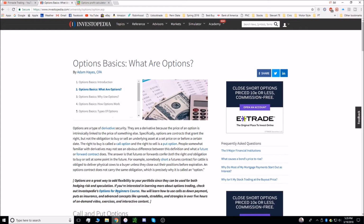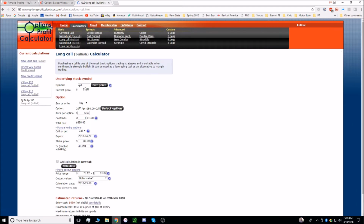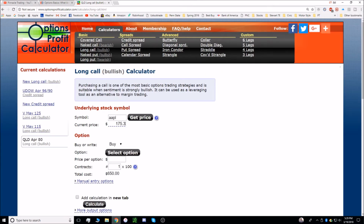Before we do that, you want to see how profitable an option actually is before you buy it. Just so that you get an idea of how much you can make versus how much you can lose versus the time. So let's take a long call, which is bullish, so you're making money when a stock goes up. So let's choose Apple, for instance. So we type in the symbol over here. The symbol for Apple is AAPL. Let's get the price. I'm going to zoom in over here so it's easier for you guys to see, and it gets you the current price, so it's 175.30.